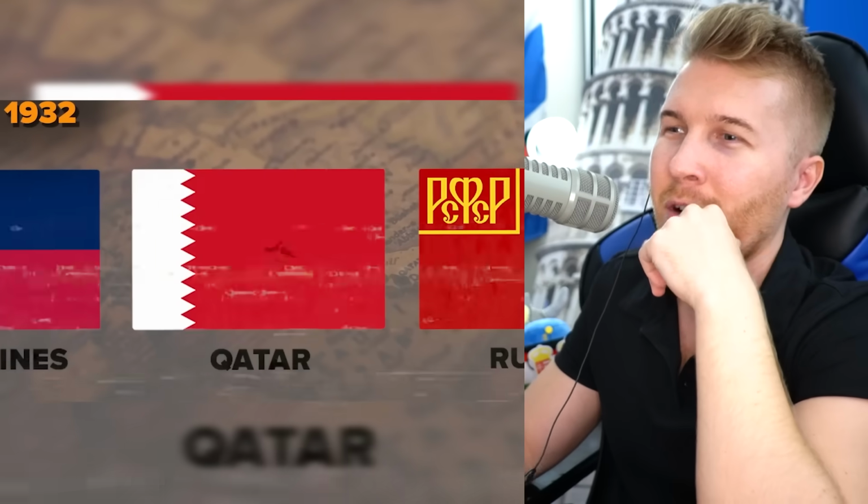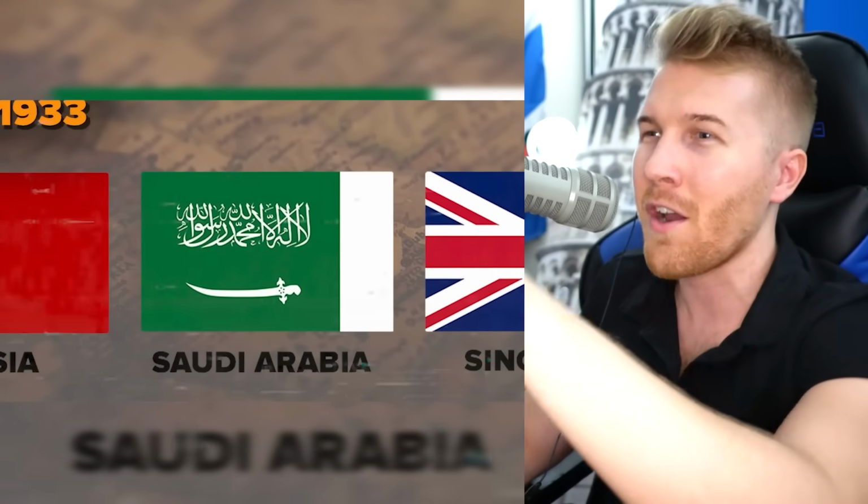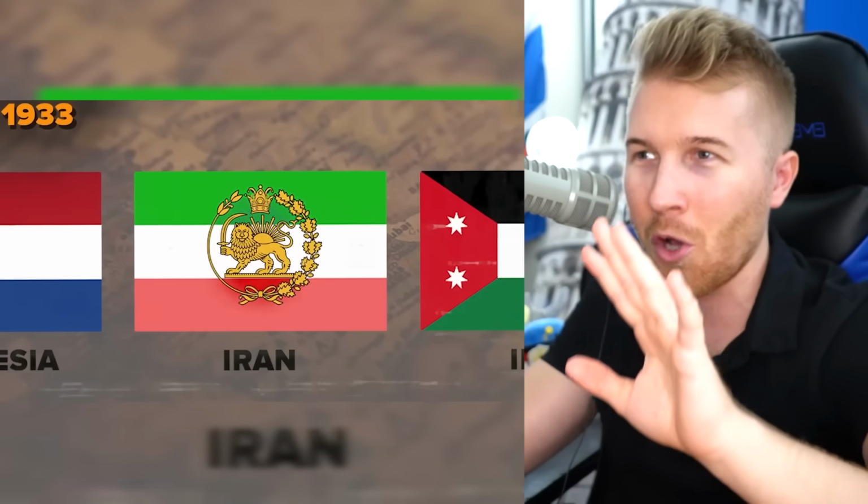Oh, nice. Throwing some scissors across Bahrain. Again, I love these animations. More wavy out of Qatar. Nice. Okay, so now it's even closer to looking like what we recognize from the Saudi Arabian flag.